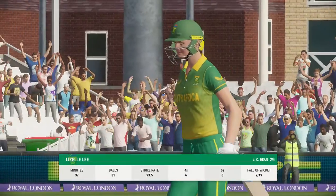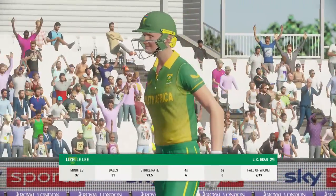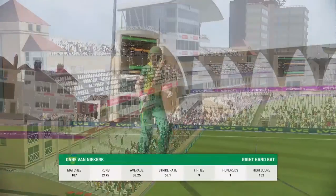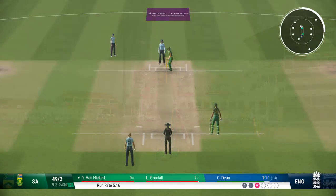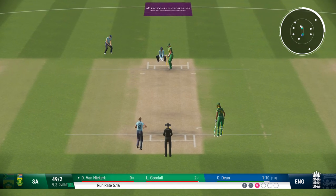Well, the end of a productive innings. It didn't quite ignite into fireworks as we would have hoped, but still solid work. Coming to the wicket, they'll be looking to play in the V early and expand as they get settled. Van Niekerk, ready to face their first ball, really needs to settle quickly and see if they can get the ball into the gaps.